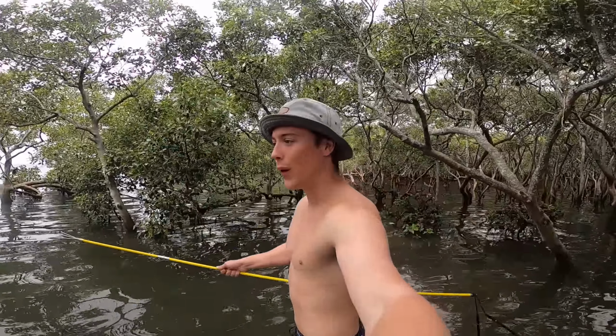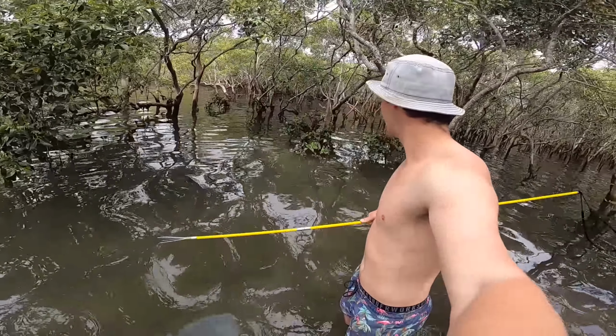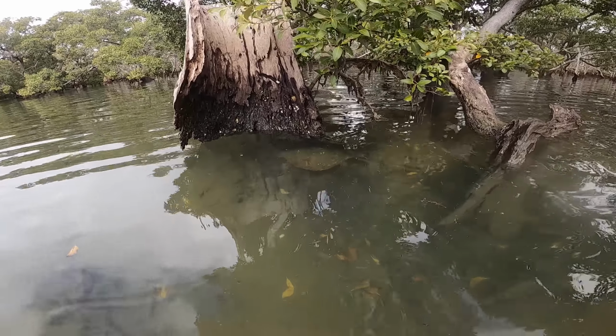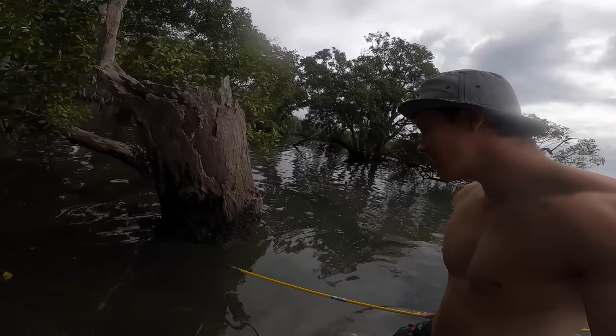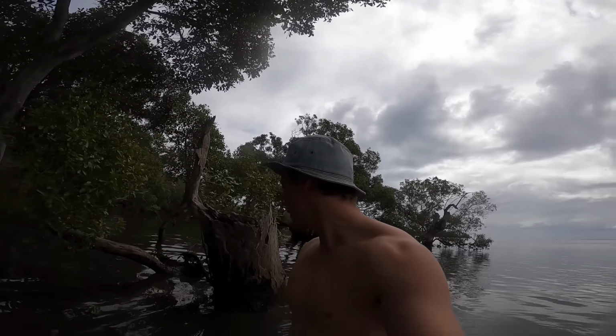There is a turtle. Oh man. I would never, ever spear a turtle. Even in a survival situation, I just couldn't do it. I love turtles so much. He was just sitting right here. He had a little home right in here. So cool, that's just what you find exploring the mangroves.